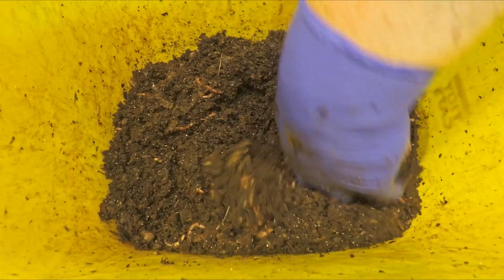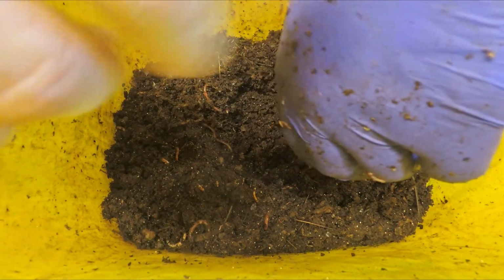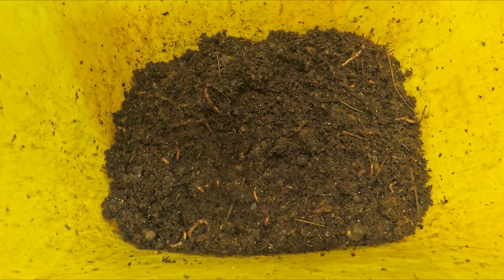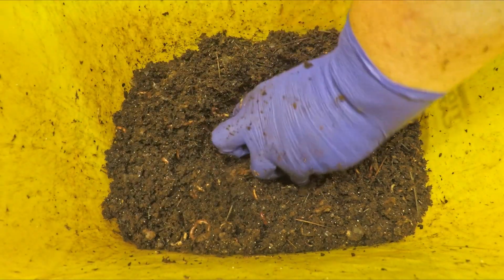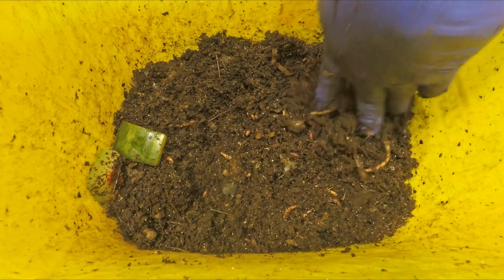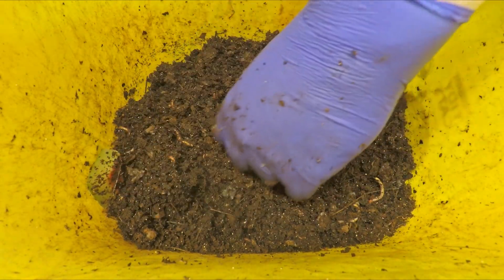But we're pretty much done here. Let me get those pumpkin stems back down where I want them, which is down within the bed. And then we can keep the little bits of watermelon rind out near the surface to possibly give the worms a reason to come up and hang out near the surface.